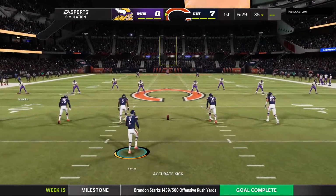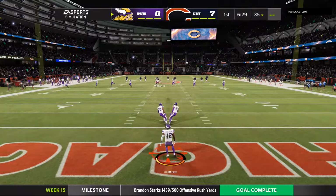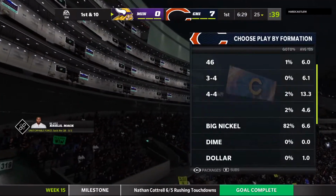Now after the touchdown here, Santos to kick this one away. And a fair catch signaled for and taken successfully.